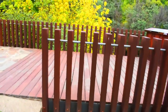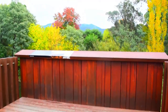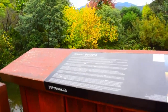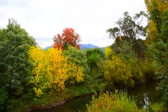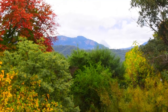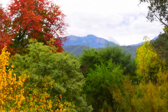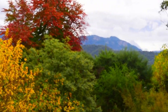And here we are coming into a viewpoint of Mount Buffalo from Porepunkah. This is a reminder that you're in the middle of the Alpine region. And of course, this is Mount Buffalo, and we've been there in the four-part series on this channel, the Mount Buffalo experience. Please take your time and reflect back to those episodes on Mount Buffalo.